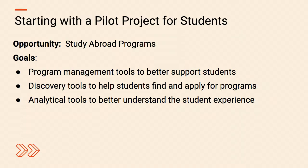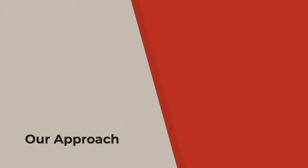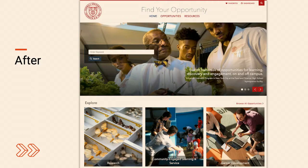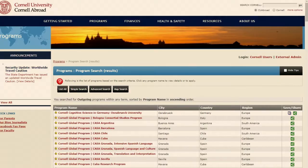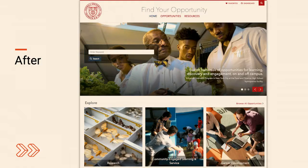So I don't need to read the whole slide, but essentially they designed this kind of Netflix-like browsing experience for their programs and opportunities. And you can see, compared to the before shot, there's no comparison. It looks like a modern website. It's responsive, it's administrable, it's got really great imagery, and people can find things.